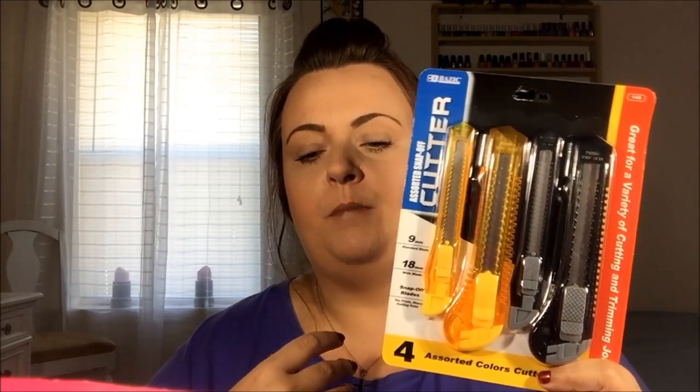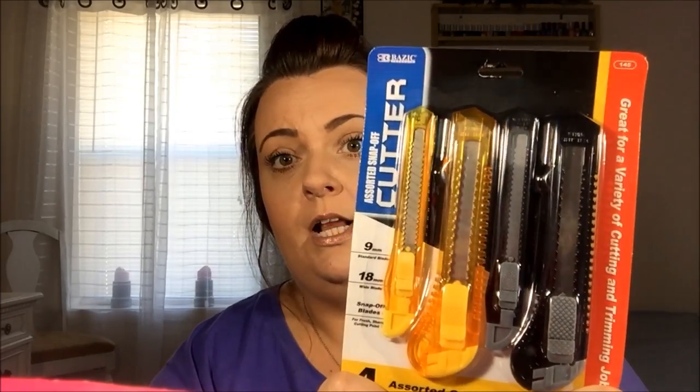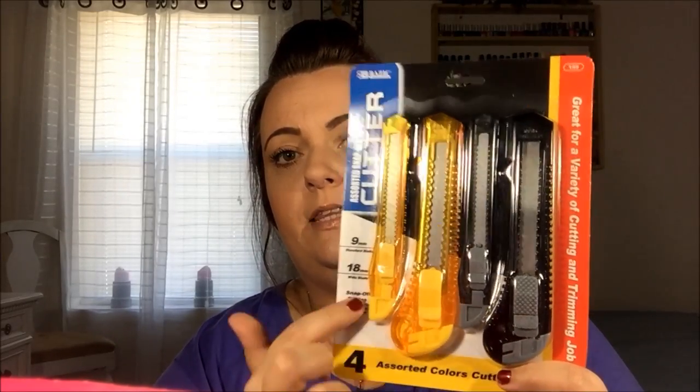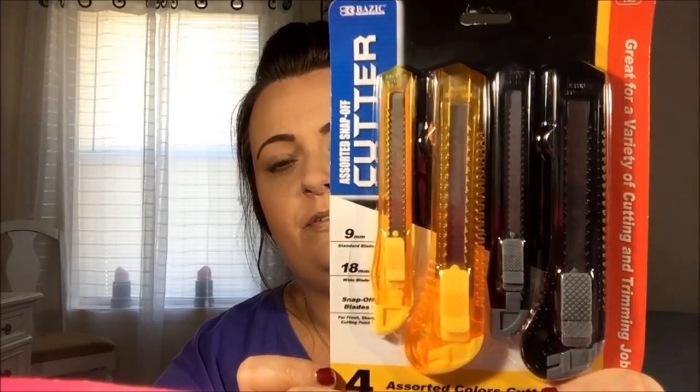But my husband broke mine, so I went to see if they had some more, and of course they didn't. But they did have this, which is a better deal. These have two heavy-duty box cutters, pink or yellow and black, and then the smaller ones, which are actually medium-sized because they're definitely not as small as my pink ones. They're pretty sturdy, and this was $1, guys. Are you kidding me? That's insane.